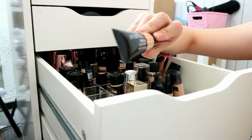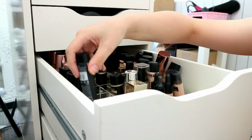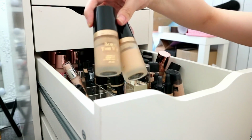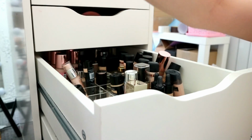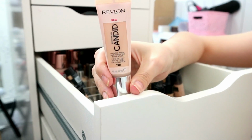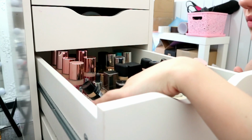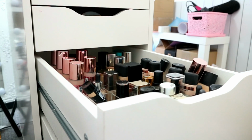I'm going to get rid of my Smashbox. I don't wear it. I am going to get rid of my Too Faced. Not really well used, but whatever. I don't care for them. Oh, I'll keep my Revlon Candid. I've got this lovely foundation storage. I'll show you that when I can, and hopefully everything that I keep will fit in it.